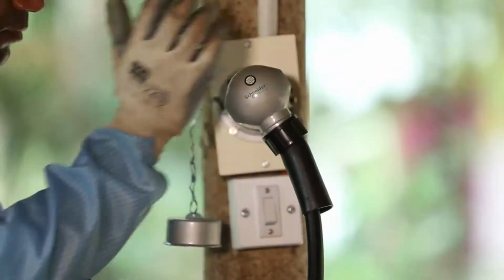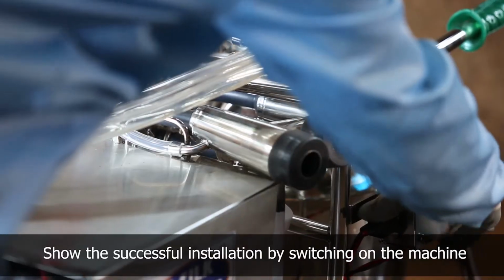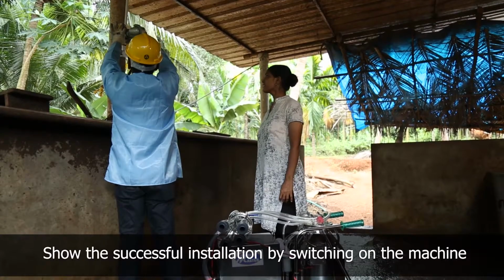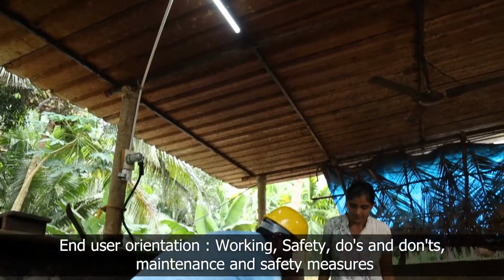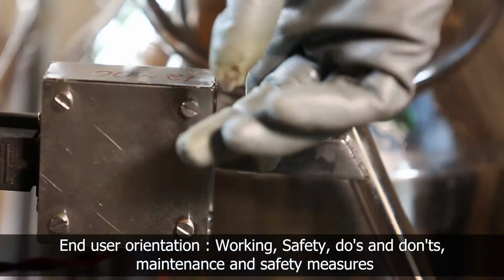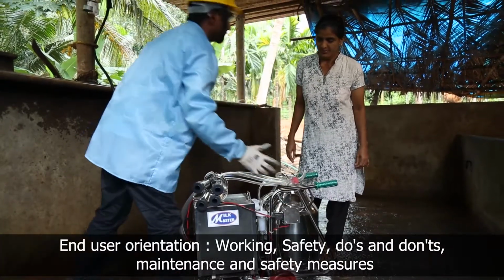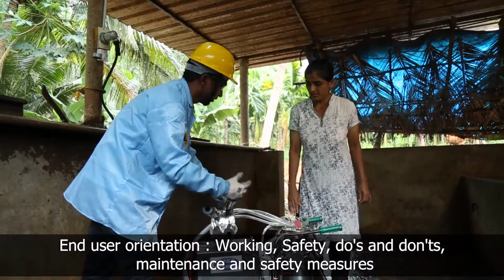The setup is complete. Switch on the milking machine and explain the working of the milking machine to the dairy farmer. The technician explains the working of the system, the indicators on the charge regulator, and the do's and don'ts, its maintenance and safety measures to be taken while using the milking machine.